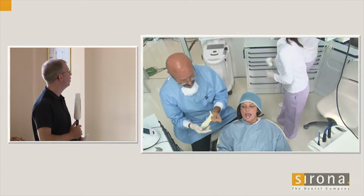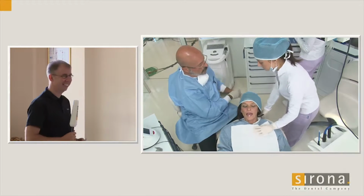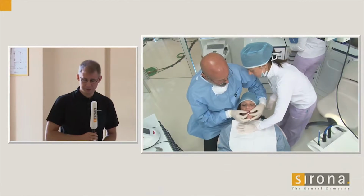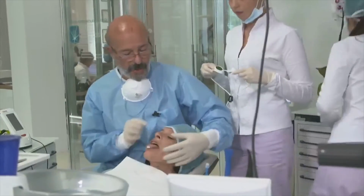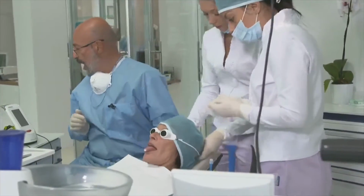Okay. Are we ready? Good. Okay. As you can see, in this case, we use only lidocaine cream. We can remove. Take a gauze. The glasses. We wear eyeglasses.